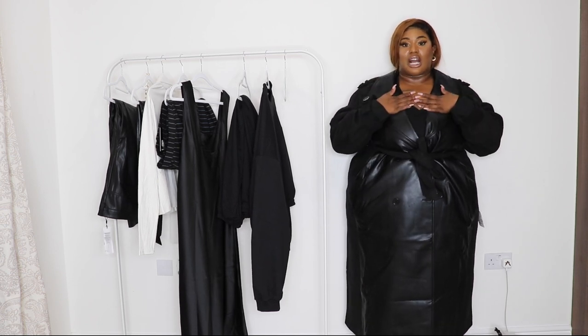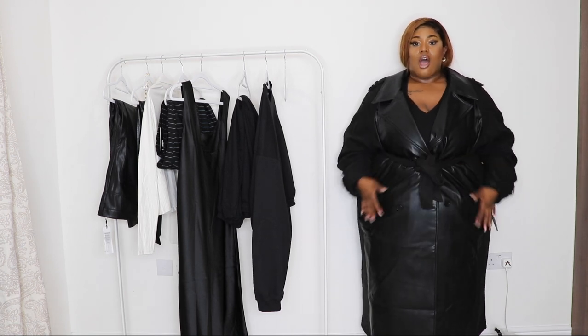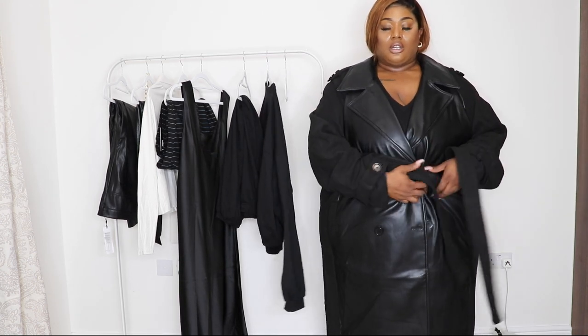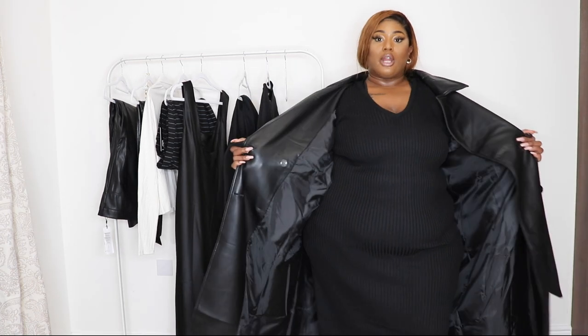Thumbs up ASOS. This dress is actually from ASOS as well. So it's an ASOS piece. It's not actually another brand. Yeah, so this is how it looks with the jacket open. Let me know what you guys think.